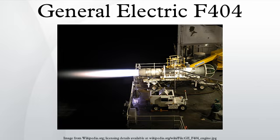Specifications, general characteristics. Type: afterburning turbofan. Length: 154 inches. Diameter: 35 inches. Dry weight: 2,282 pounds. Components: axial compressor with 3 fan and 7 compressor stages, annular combustor, turbine with 1 low pressure and 1 high pressure stage. Performance: maximum thrust 11,000 pound-force military thrust, 17,700 pound-force with afterburner. Overall pressure ratio 26:1, bypass ratio 0.341. Specific fuel consumption: military thrust 0.81 pounds per lbf-hour, full afterburner 1.74 pounds per lbf-hour.